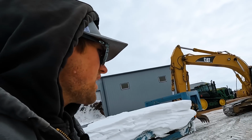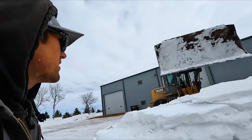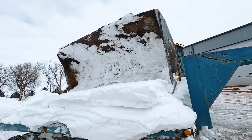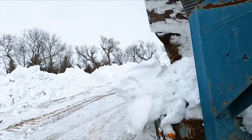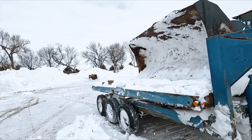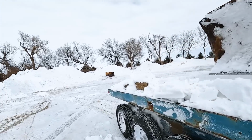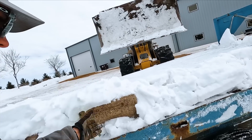Ray, what are you thinking? Oh, she smells something. Probably a cat. Should have brought Toby. Why is there cement blocks on my trailer?